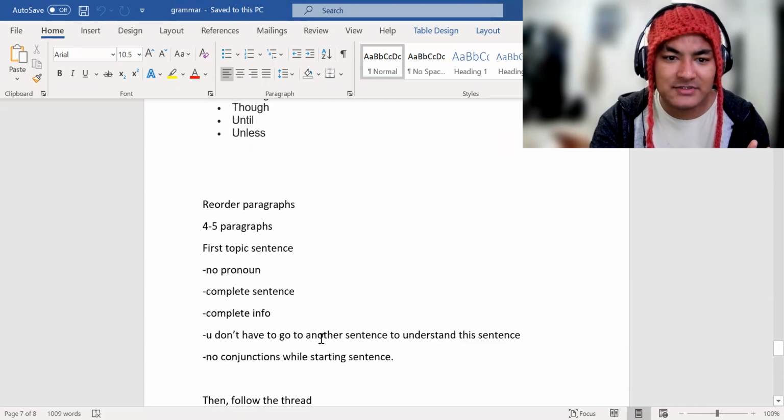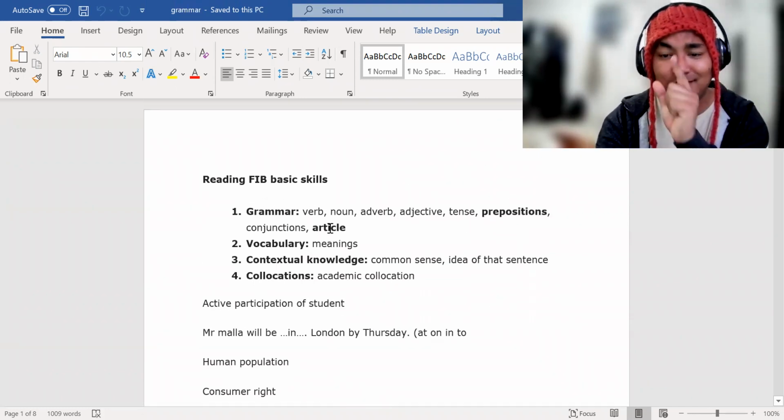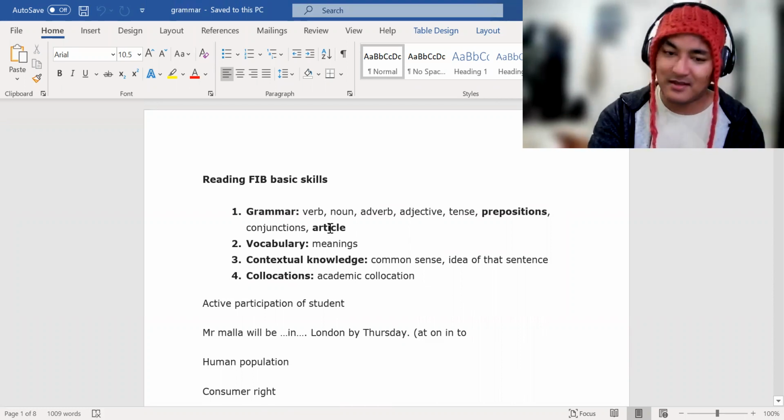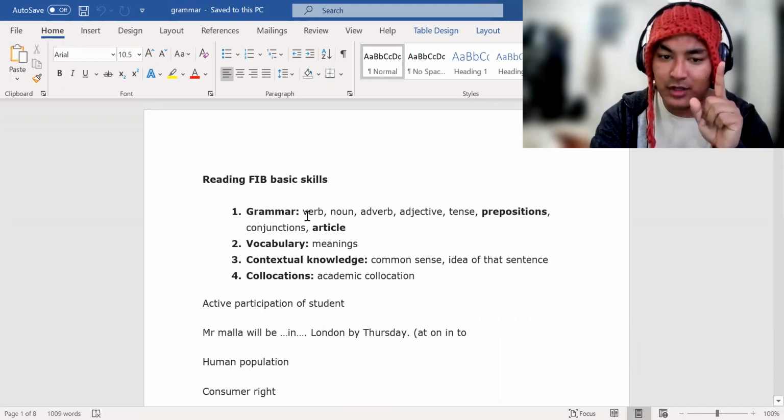And after that there is not much about grammar. And articles, a and the, you should know about articles. It's very simple, right? A and the, simple. So these are the basic grammar skills that you need to know. Go to Google, search for every single item from the grammar skills, and then you will learn most of the things you need to know.